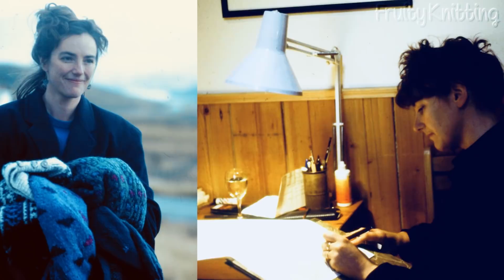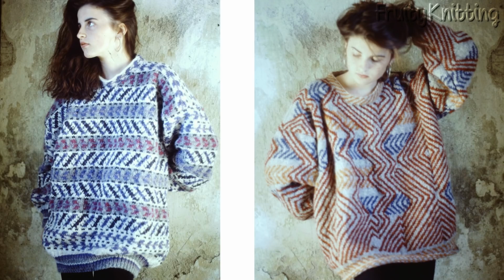So I started taking apart jumpers that people gave me, old traditional Fair Isles and things like that. So taking them apart, finding out how they were constructed, reconstructing them using the yarn, but giving it a different twist each time so that they were a little bit more contemporary. I learned an awful lot about how people sewed things up, about seamless knitting, about use of colour, particularly in the older Fair Isles that I have in my collection.